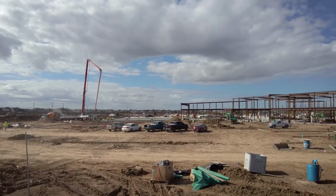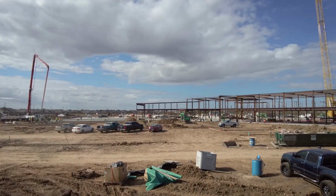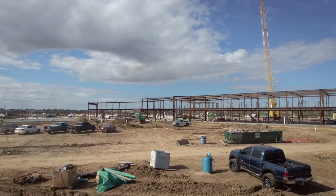We will also have a huge stage to help support our fine arts programs for band, choir, and orchestra. The building is going to have an amazing science area.